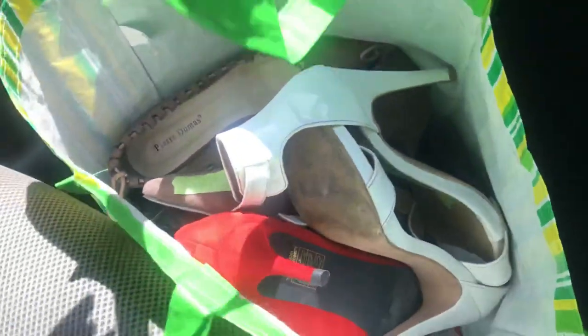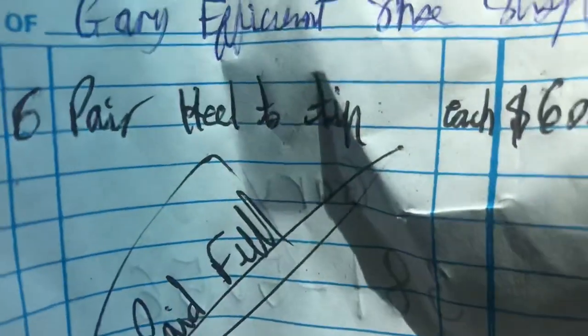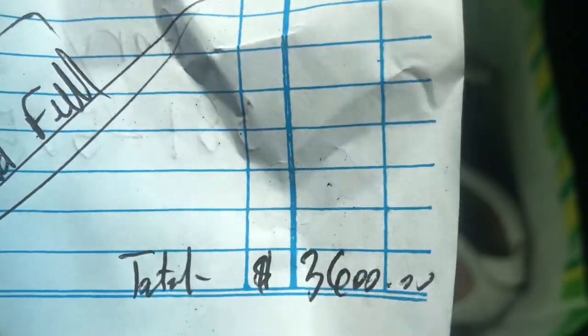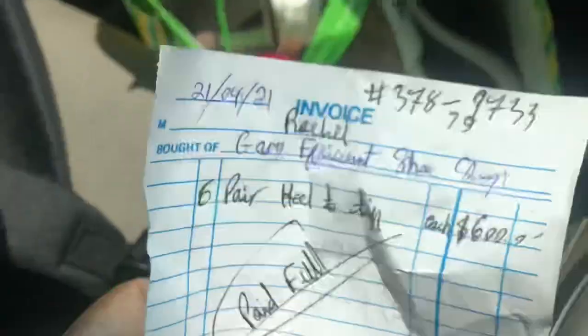Guys, the price wasn't bad at Gary's at all. He tipped 6 pairs of shoes for me, to tip the heel at 600 each. And I paid 3,600, and he cleaned it up nice and proper. So it's never bad at all.